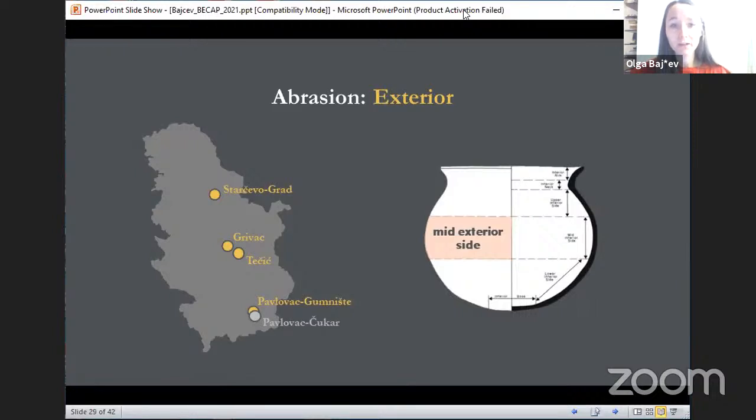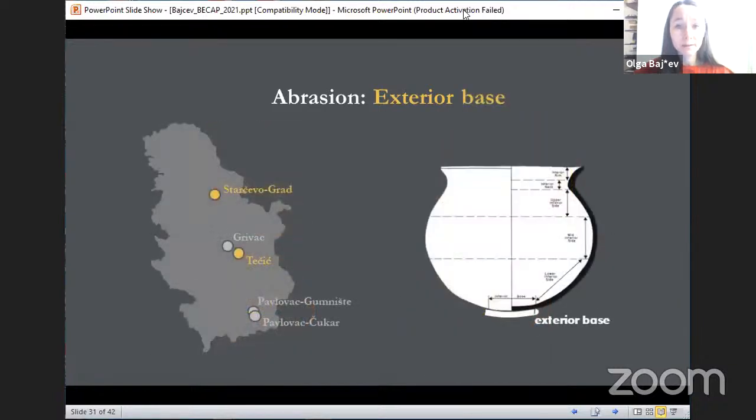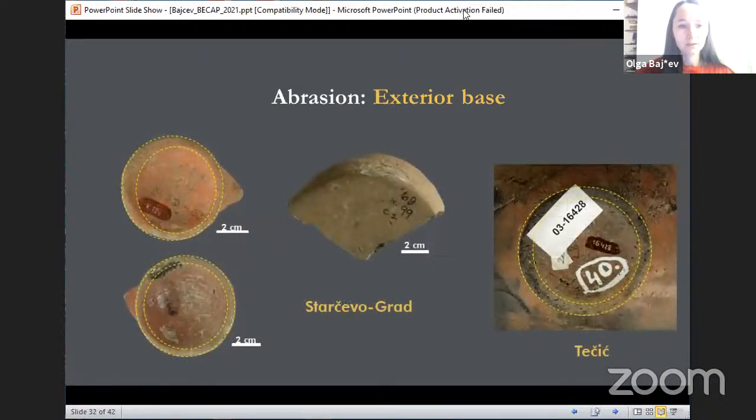Abrasion of the exterior wall in the zone of the greatest diameter is registered on 4 sites in these quantities. And this kind of abrasion is not present around the whole circumference of the vessel, and it's sometimes present on handles as the most protruding parts of the vessel. Exterior base abrasion is registered on 2 sites and in these quantities, and I have to highlight that these numbers actually reflect the number of bases registered in these assemblages. Because, for example, in Pavlovac Čukar, I didn't register any bases, and in Grivac and Pavlovac Gumnište, only 1. And in Starčevo, 12 out of 14 bases, and in Tečić, both bases were abraded. So we have to be careful with these numbers. And these are some of the flat and pedestal bases with abrasion.